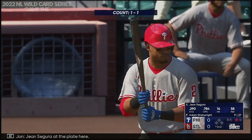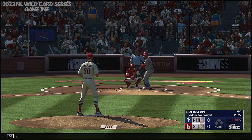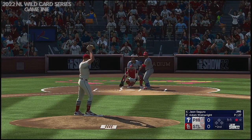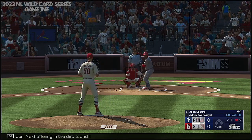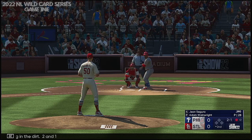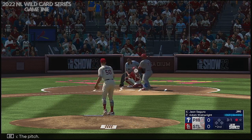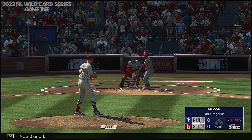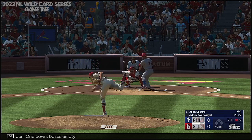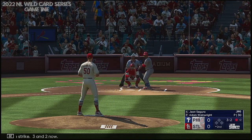Gene Segura at the plate here. The second baseman. Next offering in the dirt. 2-1. The pitch. Misses inside. Now 3-1. One down, base is empty. In for a strike. 3-2 now.